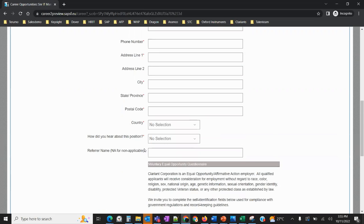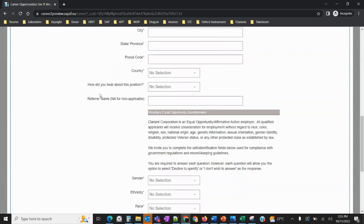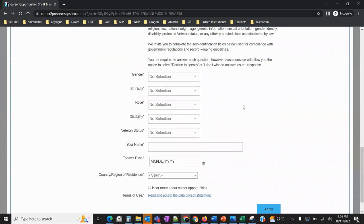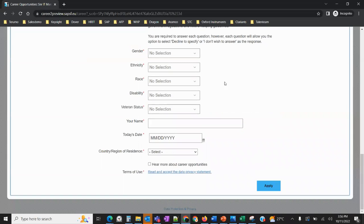Okay, and then you can see there is a section for the application. Any application fields defined here are already merged with the profile, and it is shown as part of one single page. Here you can see there are some EEO related fields. This is specific to the US region, where you have the gender, ethnicity, race, all these details. And at the bottom, you have the apply button.